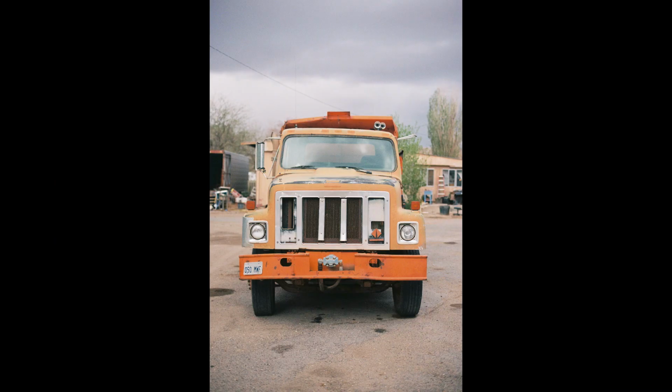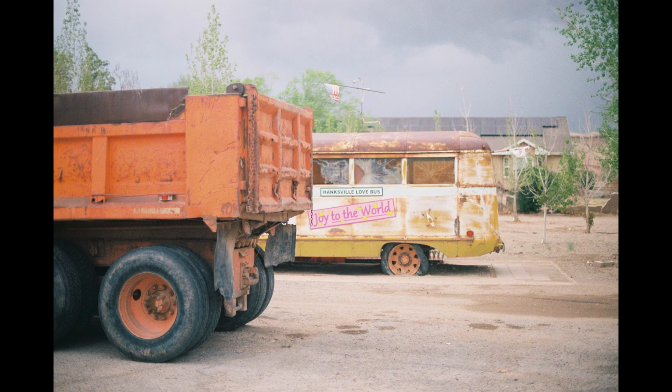And an old dump truck there, next to the bus. Great color. The bus and the dump truck. I think the exposure's a little off on this one. I think it's a little washed out.